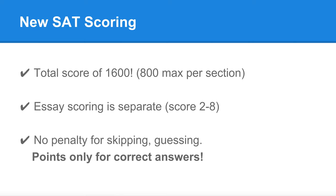Now, since the essay is optional and it doesn't affect your score, we should talk about how the SAT will be scored. For the new SAT in March, the total score is going to be 1600. The old SAT, or the current SAT, is 2400 because it has three sections in which you can score 800 each, right? 800 for critical reading, 800 for math, 800 for writing.